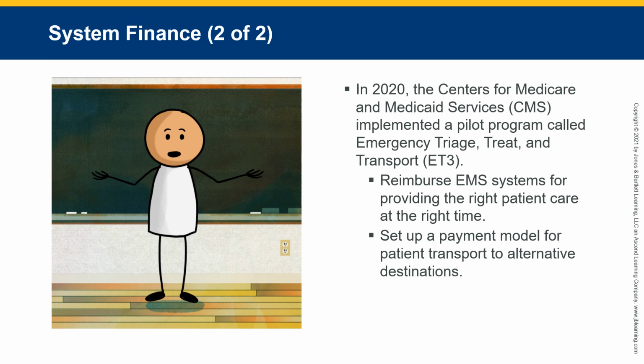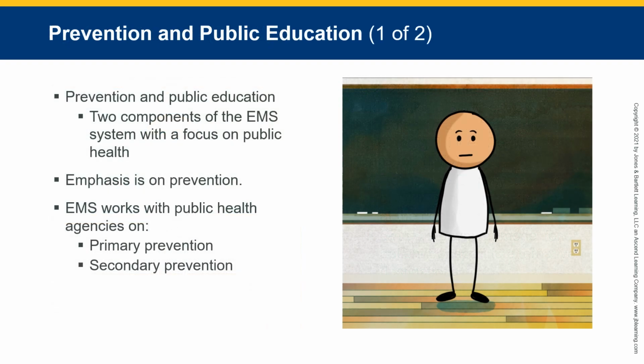In 2020, the Centers for Medicare and Medicaid Services, CMS, launched the Emergency Triage, Treat, and Transport, ET3, pilot program. ET3 aims to reimburse EMS systems for delivering appropriate care at the right time, introducing payment models for transport to alternative destinations like urgent care centers or on-scene treatment without transport. Prevention and public education are key aspects of EMS, focusing on public health and preventing health problems within entire populations. EMS collaborates with public health agencies on primary prevention, such as educating on pool safety and car seat installation, and secondary prevention, like promoting helmet and seatbelt use to minimize the impact of incidents.